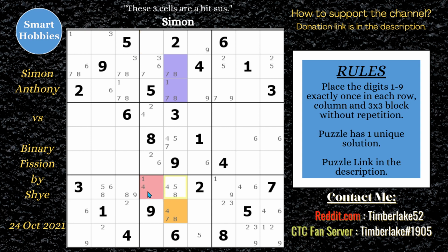You can eliminate this one. And by eliminating that 1, there's only one other 1 in this block. And so you can solve that for a 1. And once you solve that for a 1, you can solve this for a 1, and then you can start working your way through the puzzle. Because you'd be able to solve this one for a 1 and keep on going.